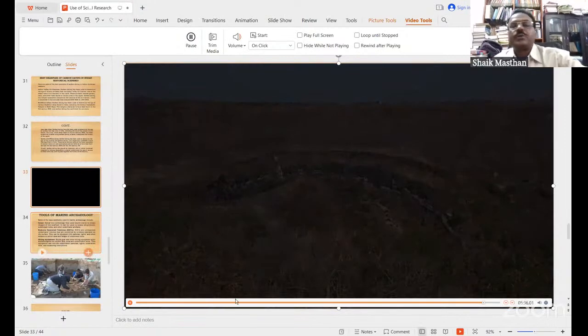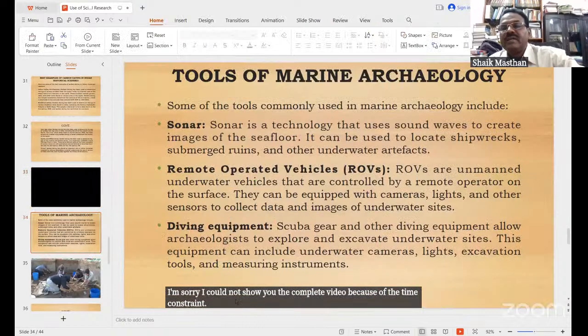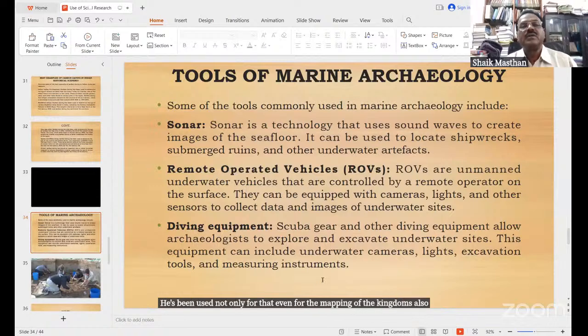I'm sorry I could not show you the complete video because of the time constraint. However, you can see the wonderful capturing of this imagery through satellite systems. You cannot capture such a wide area in one capture with any lens or any type of camera at your disposal. The imagery we have today is used not only for that, but even for the mapping of kingdoms also. We have tools of marine archaeology today.